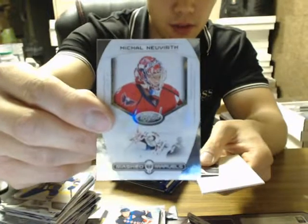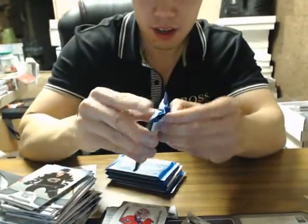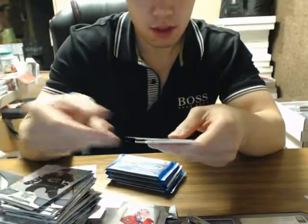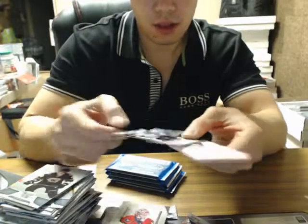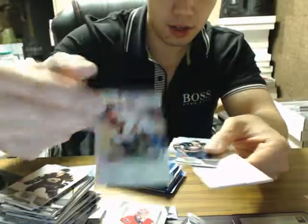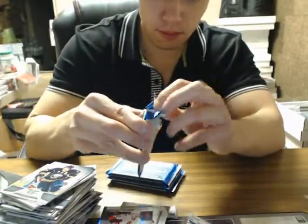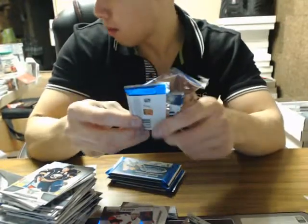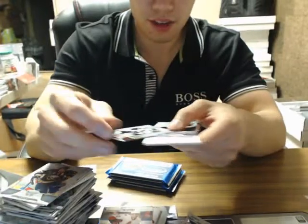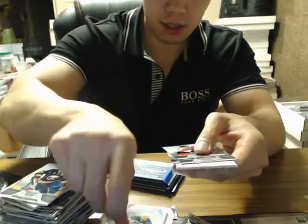We got Mass Marvels. Our third, Michael Neuvirth. We have a freshman signatures of Colin Greening. Our second one. Damn it, I wish I didn't give away all my other random stuff the other day. Ryan Clowe, 199.